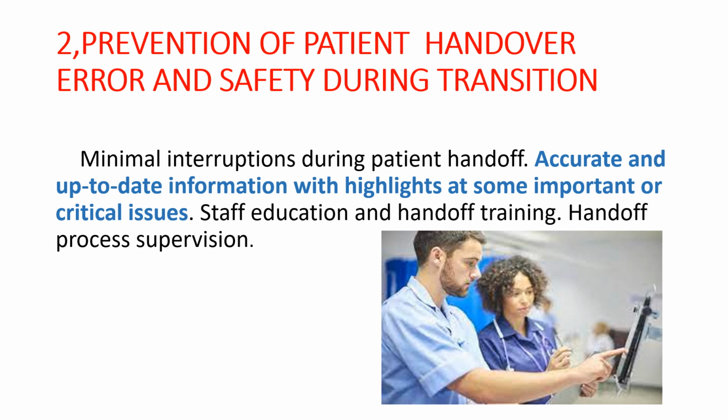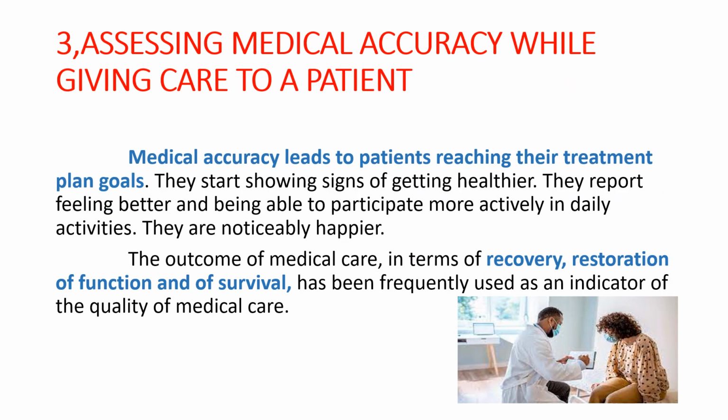Second, prevention of patient handover error and safety during transition. Here, accurate and up-to-date information must be highlighted: the time of any investigation, postprandial blood sugar, whether they want to receive any report, or if there is any time for antibiotics. All these important things should be highlighted when we are giving the handover.